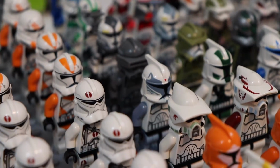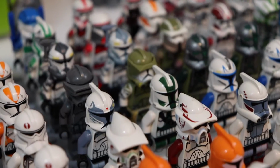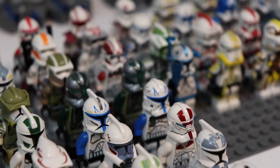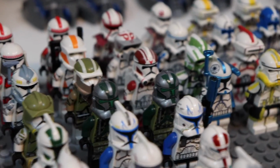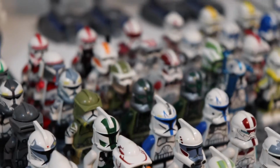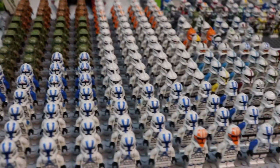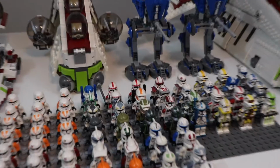We've also got Commander Wolf back there, one of my favorite figures. Also got Commander Gree, P1 Captain Rex, and we've also got P2 Captain Rex. So really cool little lineup right there. And we've also got 2 of the P2 Commander Grees in the back. Almost forgot about those guys. But that just about wraps up all of my regular Lego branded clones, and I'm gonna go ahead and move back into my customs collection.